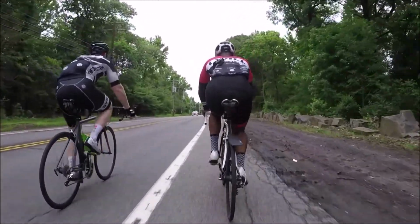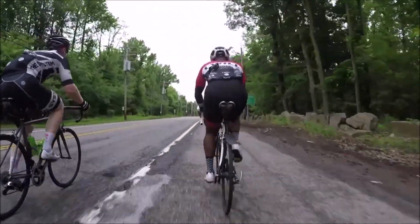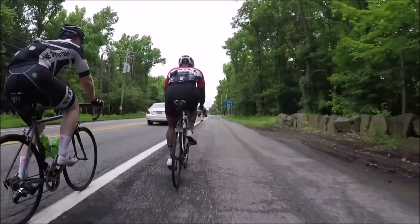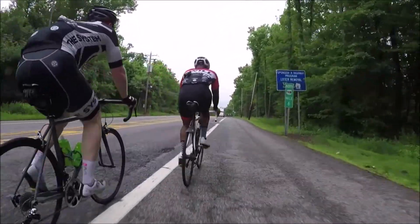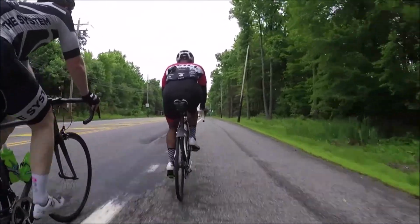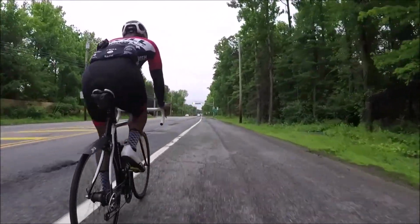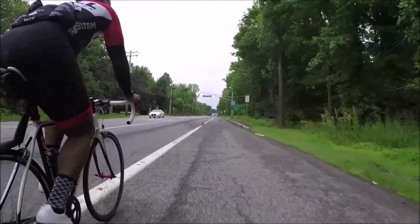Now, as you see, there's some obstacles in the road coming up. And what we do is we ensure that everybody has a safe passage through this key area here on 9W, where Coach Ed actually takes the lead and we go single file line to ensure that everybody rolls through this section pretty smoothly. You'll see this in a few minutes.